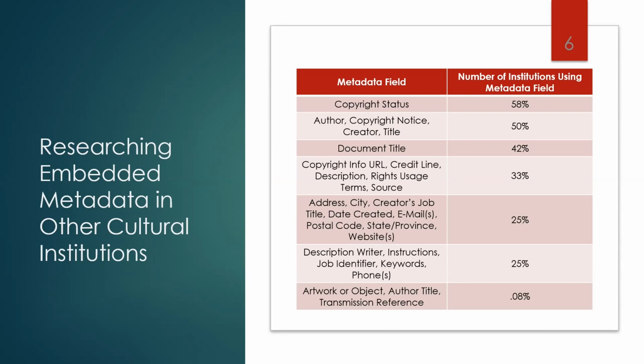Many also chose to populate administrative and descriptive fields, such as title, description, and keywords. Additionally, we noticed that some institutions did not embed metadata into their digital surrogates, but had descriptive file names such as accession number and title. While we noticed embedded metadata was not consistent across all the institutions we examined, embedded metadata was sometimes also not consistent within an individual institution.